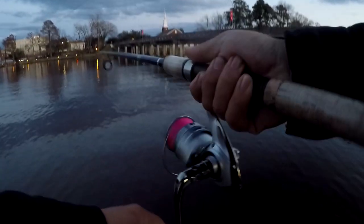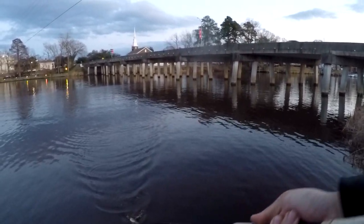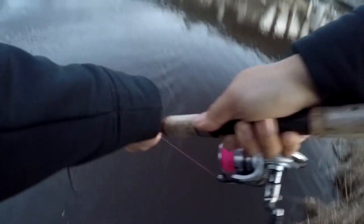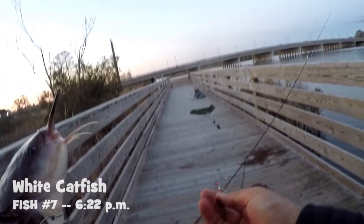You know, no new species today, but at least we got some action on the new river in North Carolina today in terms of catfishing. This will make an awesome catfishing video. Let's see what I got here. It's a nice catfish. Oh, it's a nice one. Yeah, there we go. Nice catfish right here. I think I got my whole rig back.